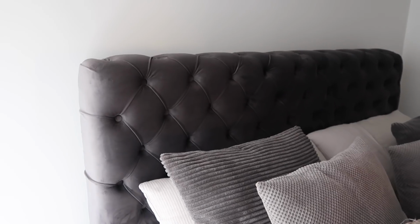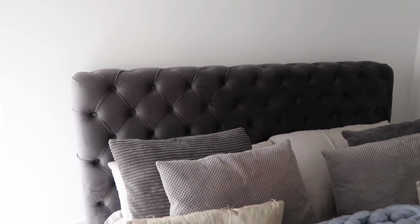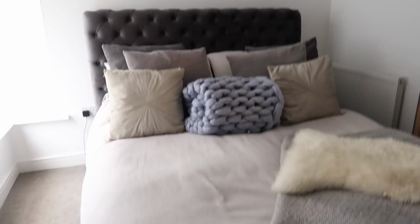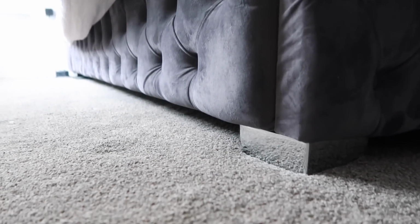Hopefully if I close these blinds, you may be able to actually see it a little bit better. Okay, there we go. You can tell that it's a studded headboard, which I think is absolutely gorgeous. And then if I bring you down to underneath the duvet, you'll see that the whole bed frame is made out of the same material. So all the way around it has this gorgeous studded quilted detail, and then it has the little metal feet on the bottom there.